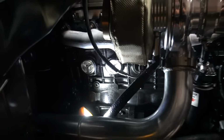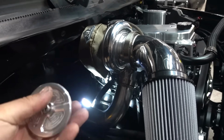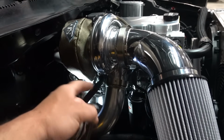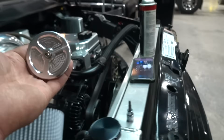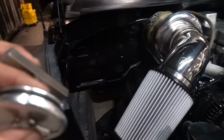A couple last install tips here, which may seem very obvious, but I'm going to tell you anyway, just in case they're not. Lube is your friend. Lube up the inside of the bore of the block, and lube the O-ring here. I'm not talking about grease, just some simple spray lube. This is what we use. Just some good lube. Don't go in dry.